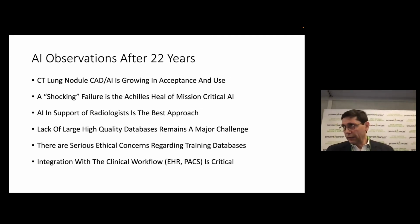So first thing is that I think it's safe to say that lung nodule CAD, which is what it used to be called, but is now AI, is growing in acceptance and use. I just get that feeling, but I also get the feeling that it's happening maybe in the major academic medical centers. I don't see it happening in the community hospitals. As I mentioned to you before, a shocking failure is the Achilles heel of mission critical AI, which is the space we work in. So we have to not just pay attention to the overall statistics on AI. We have to also look at how often major failures occur, and what the consequences of those failures are.